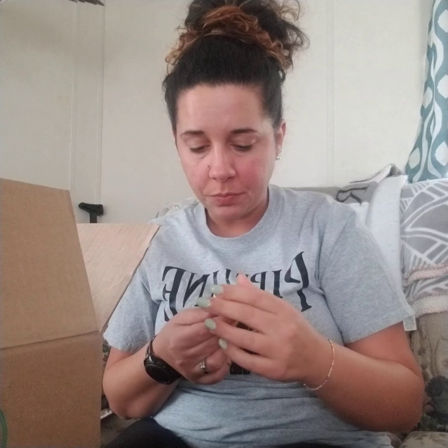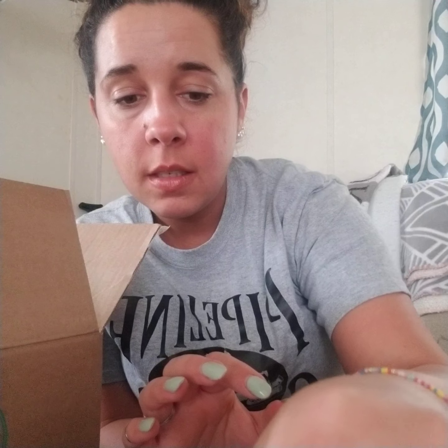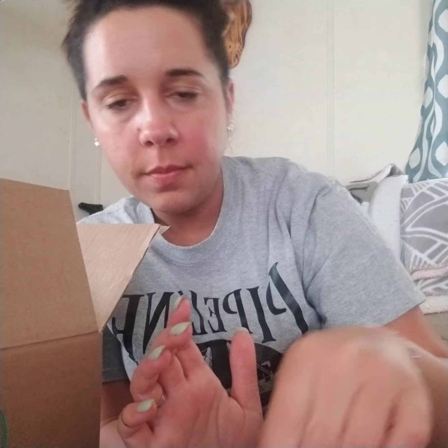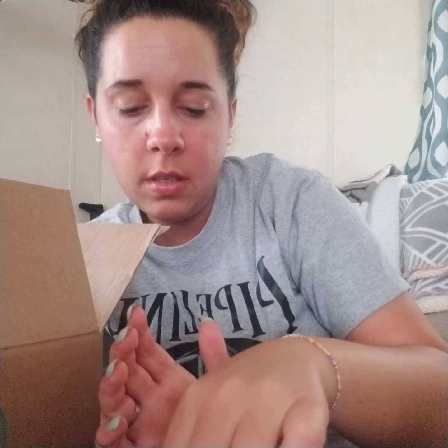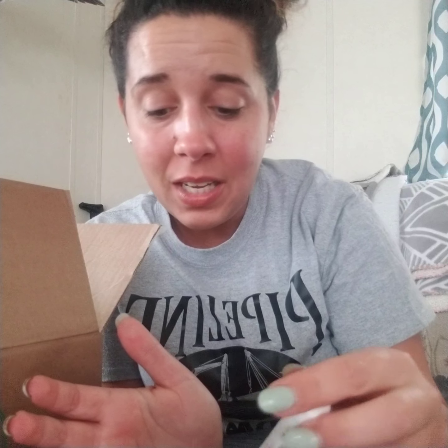Love it. So vanilla mint, cinnamon, grapefruit, and lavender.